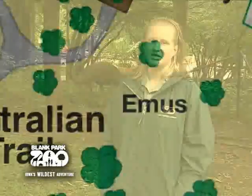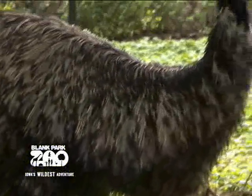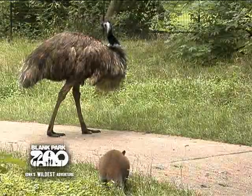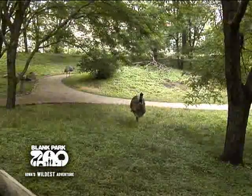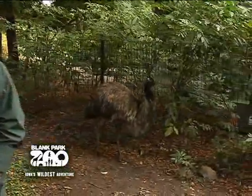Another thing you'll find on the Australian Trail is the emu. The emu is one of the largest flightless birds. They have long legs, they can run very fast. They are also very social birds. They will come right up to the path. The emus lay green-colored eggs about the size of your fist, and the male will sit on the eggs. The eggs are usually laid March, April. The females have absolutely nothing to do with raising the chicks.